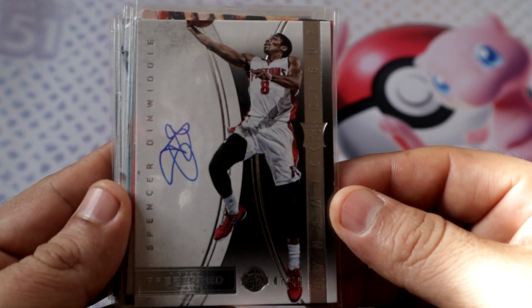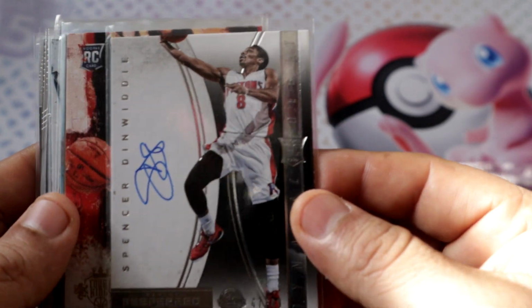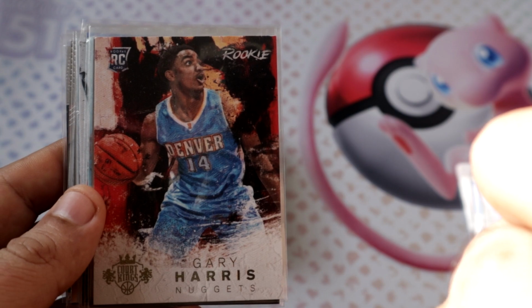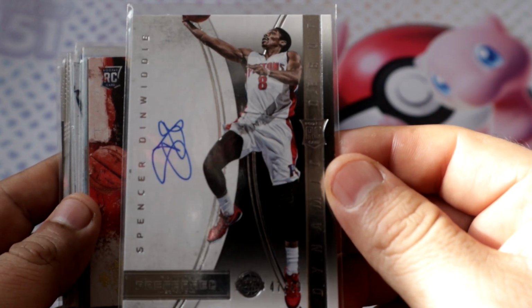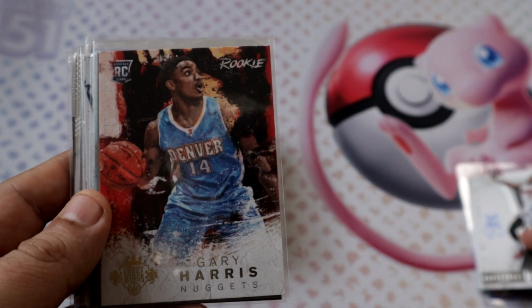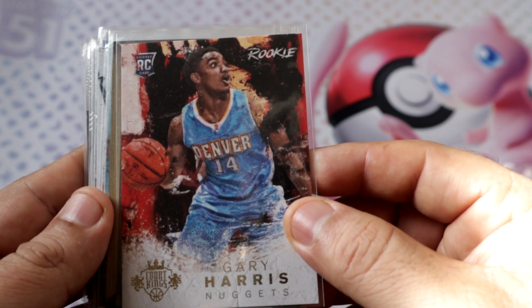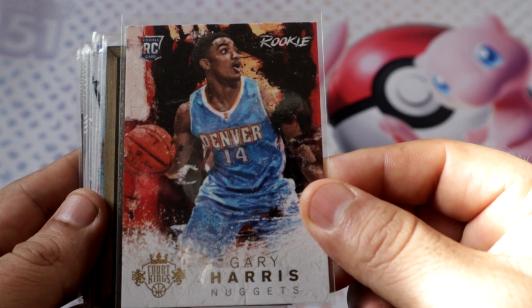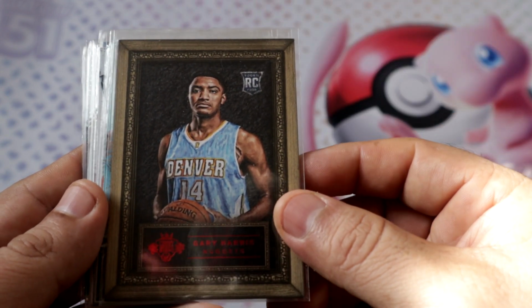Autograph out of 49. Spencer. Oh! Same guy. Okay, and this is from Preferred. I don't have a lot of cards from that set for sure. Gary Harris, rookie from Corkins. I remember opening a few of these Corkins, but I haven't opened Corkins after that, I don't think. They're not cheap. The hobby boxes are not cheap.